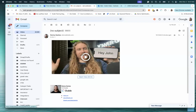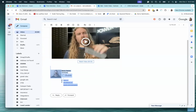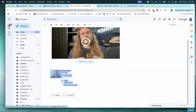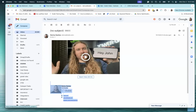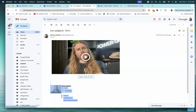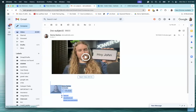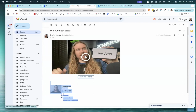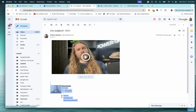The way that Dubb works is it's almost like an email signature. What is an email signature? It's an image and a link to your website usually. That's all that Dubb is, an image. It's actually a looping preview, a 3-second preview of the video, and that's what's going in the body. So it's not actually the entire video. It's just the preview with the play button where they can click play to view the video, which I'll cover in a second as well.